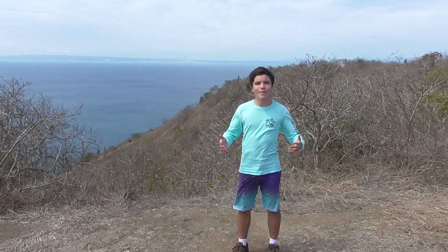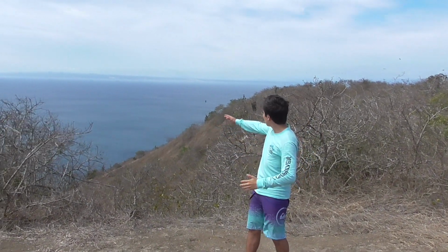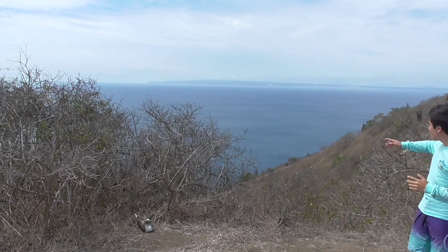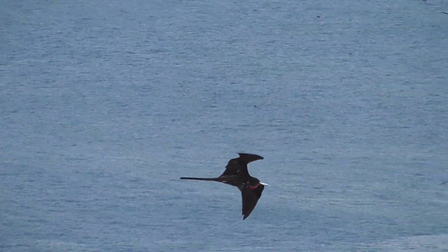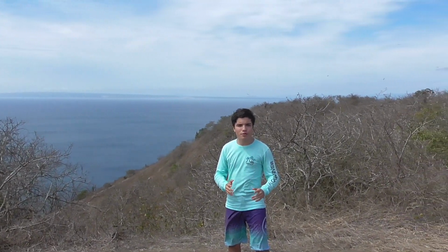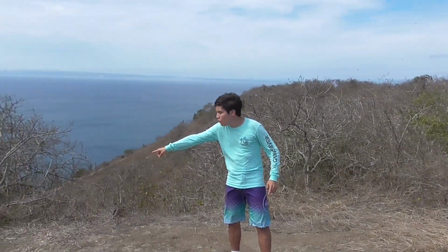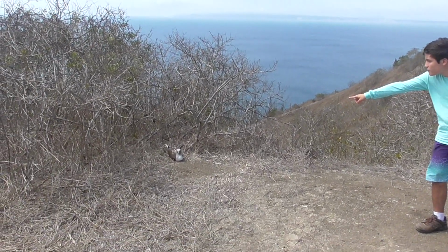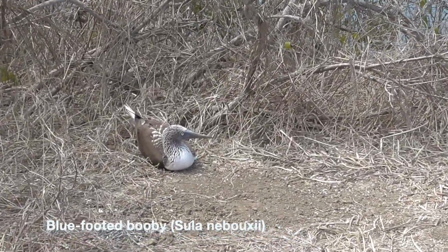Here we are in Isla de la Plata at 137 meters above sea level. Look at this beautiful view right here. If you're lucky, you might see a whale spouting in the distance. You see all these frigatebirds flying around. But our main objective today is going to be to look for nesting birds on the ground. Like for example, right here we have a blue-footed booby. Look at that. But we're going to try to see if we can find more nests with chicks in them.